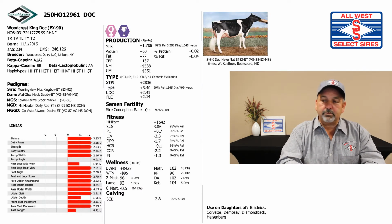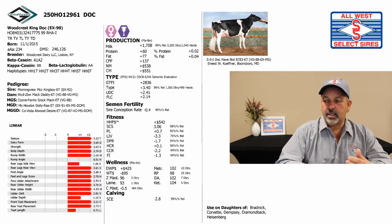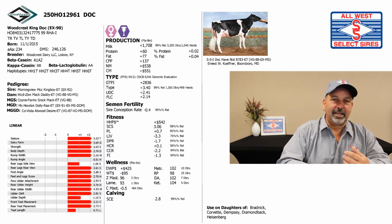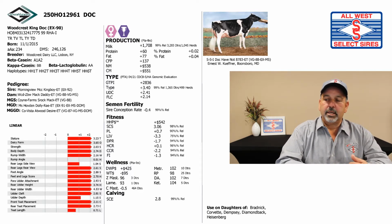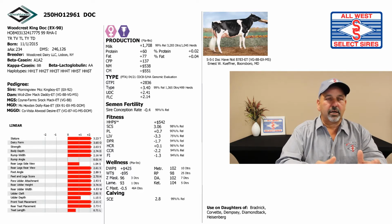The next bull is the bull that I talk about every time, and people say, here he goes again, but I'm going to talk about 250H 12961 Doc. I just find this bull to be absolutely amazing and incredible. Where you use him, the daughters are the same. I can pick them out in any herd as we go through. If there are daughters to mate and they're King Doc daughters, a high percentage, I can pick them out without even seeing them.